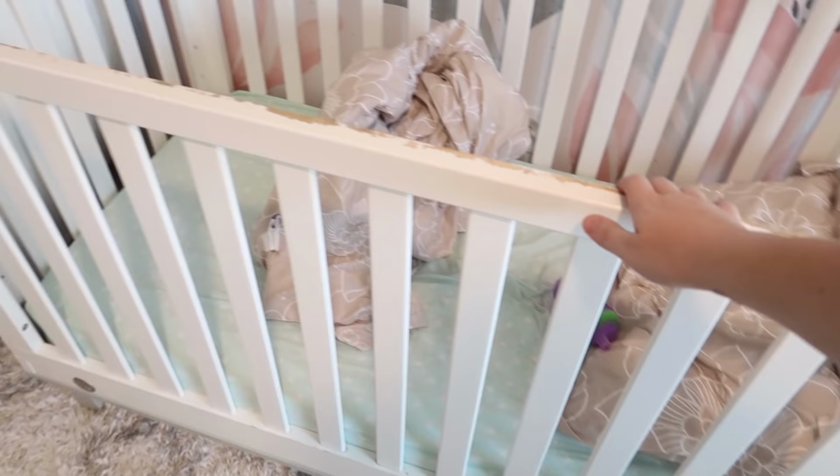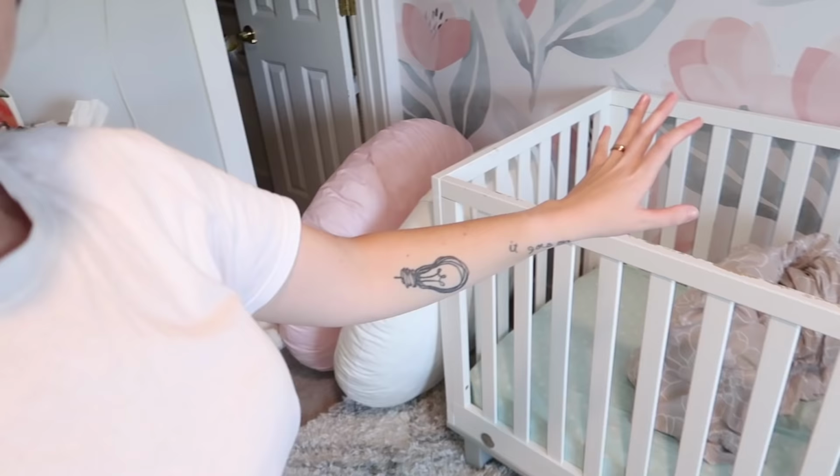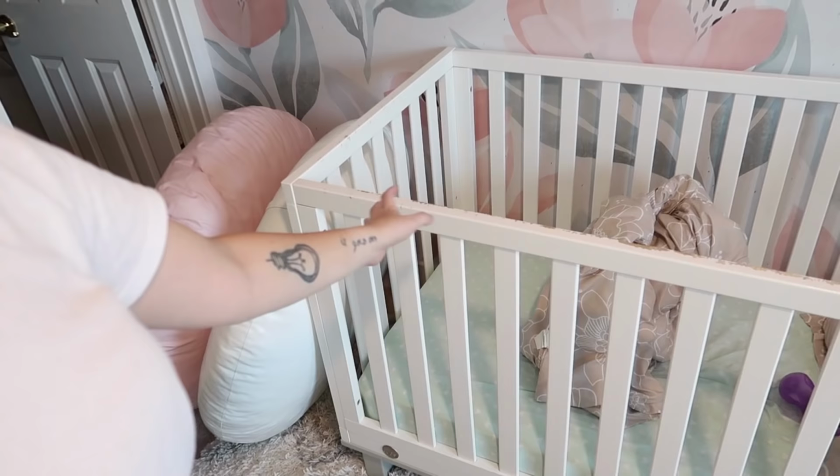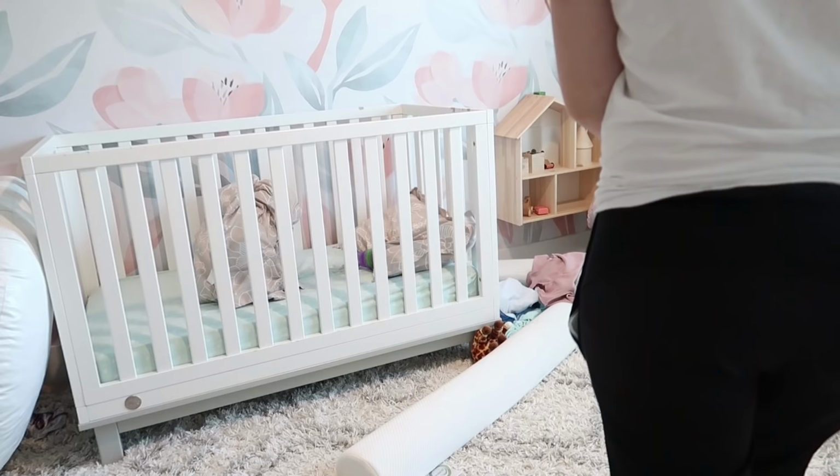Someone is coming tomorrow morning to take my crib that my babies grew up in. There's a lot of memories with this crib, but I'm thanking it for its service and sending it to somebody that needs it and hopefully gets a lot of use out of it.